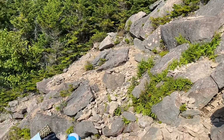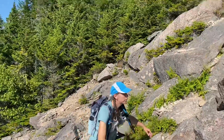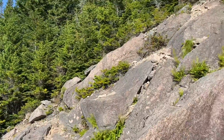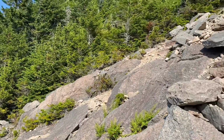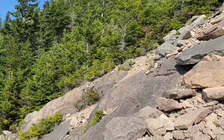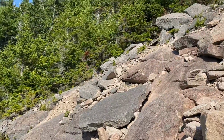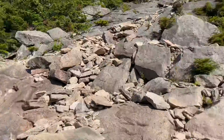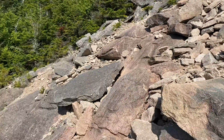Okay, we are climbing. Here comes Laura, just climbing. Try not to stay right in front of each other, right behind the other. That way, when the rocks start sliding down, nobody gets bowled off the mountain. It's steep. About another 0.2 of a mile maybe.